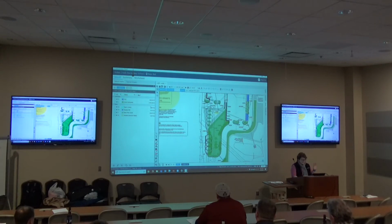To clean this up a little bit and make this easier to see, I'm going to just hide the grass and the sod. See how quickly I did that? Every item in here has its own little switch. You can make it visual or not visual.